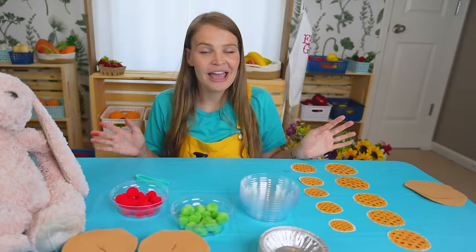Three bananas plus one more banana. Three plus one is four. We have one, two, three, four bananas. Now four bananas plus one more banana makes a total of five bananas. One, two, three, four, five. Five bananas. Thank you for counting with me.